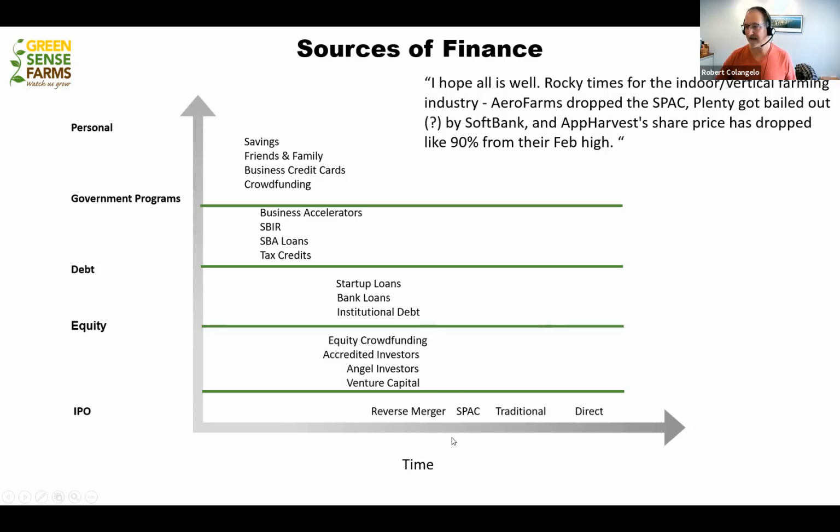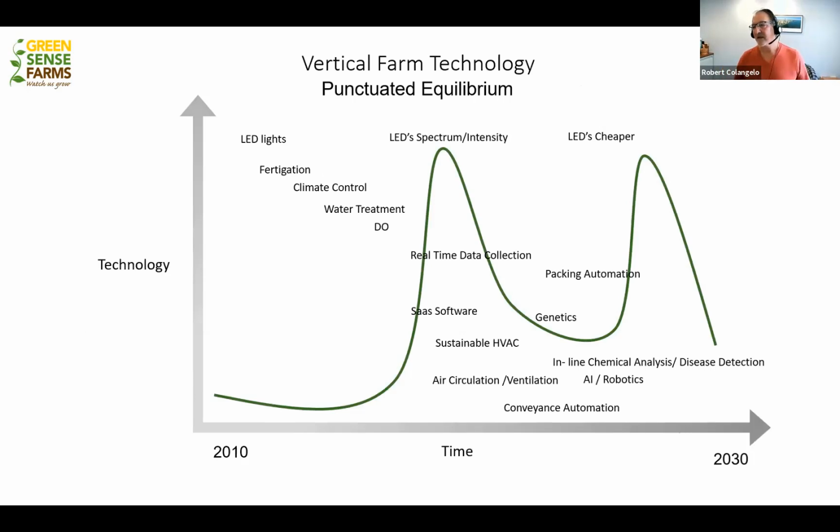And again, the capital markets is very stratified. It's purposefully obtuse and hard to navigate, but we need to find the right capital source to make vertical farms successful. So when I look at vertical farm technology, there's a theory out there, punctuated equilibrium.